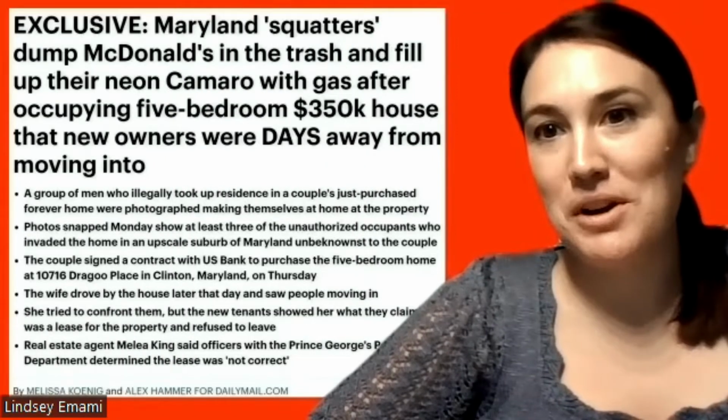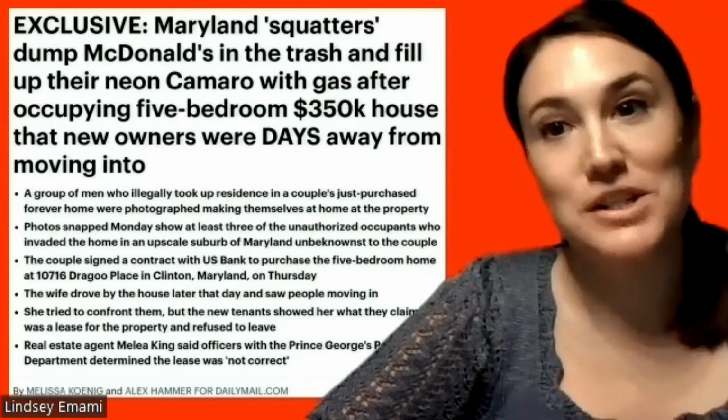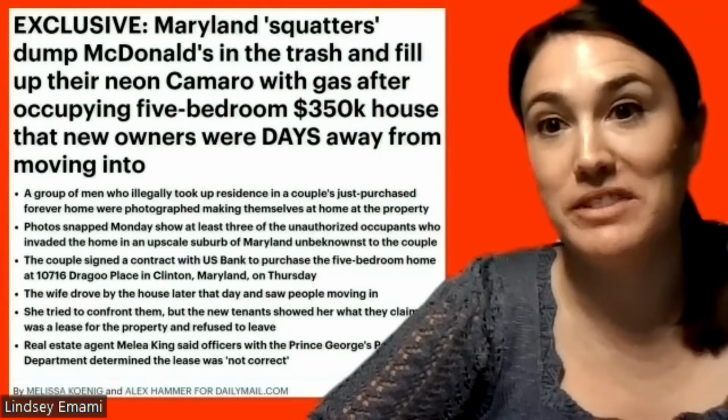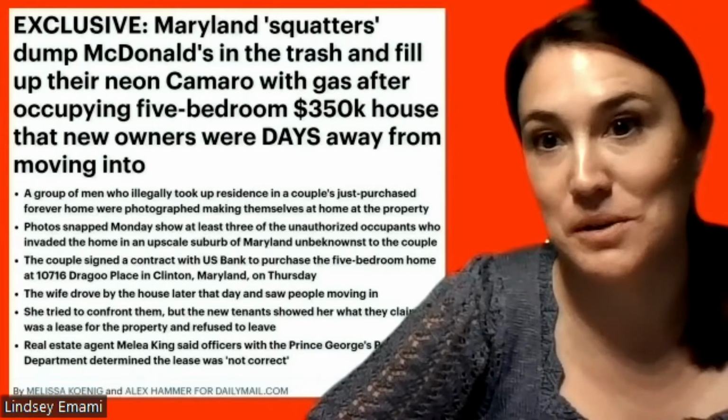Everyone, I came across this article and figured this would be a great time to warn people of rental scams out there, because they are very prevalent, especially in this area, and you need to be aware as a renter of what is going on.